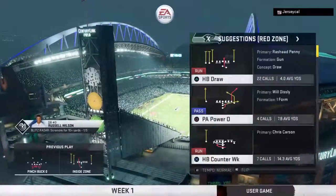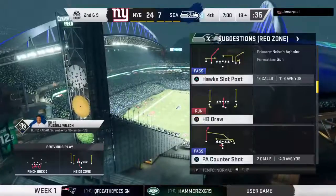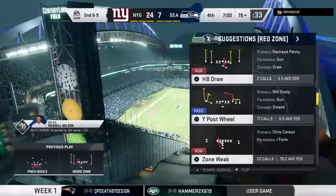1 quarter remains here as we wrap up the week on a Monday night. And that'll do it for the end of the 2nd quarter. This is the NFL, and it's on EA Sports.